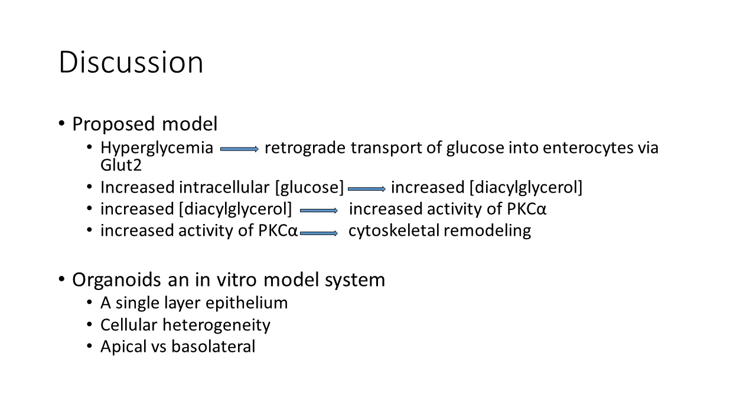And then I just want to talk briefly about organoids as an in vitro model system. The big advantage of intestinal organoids is that, as veterinarians, we want to work with the species that we care about. So we don't need to work with human cell lines or mouse cell lines. We can actually work with a species that we're interested in.